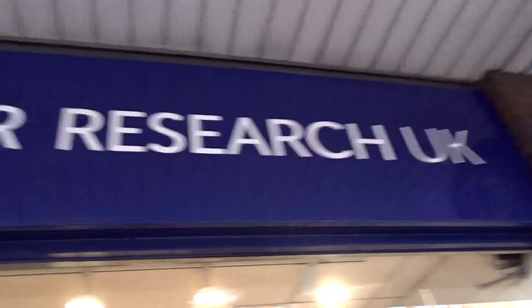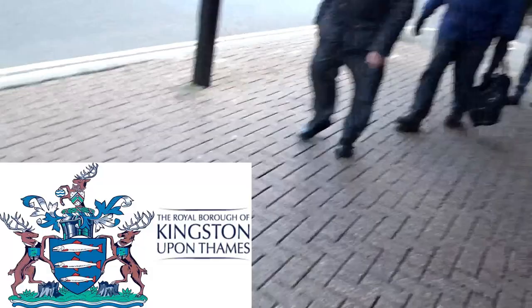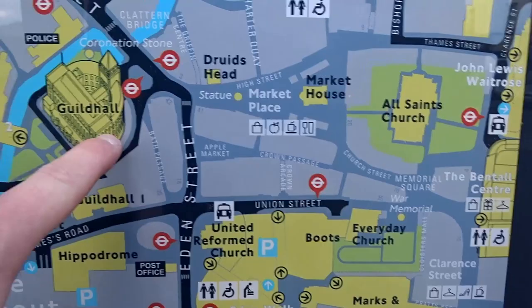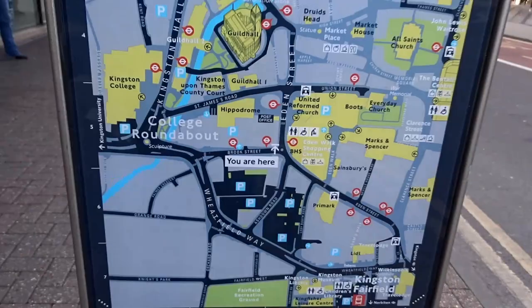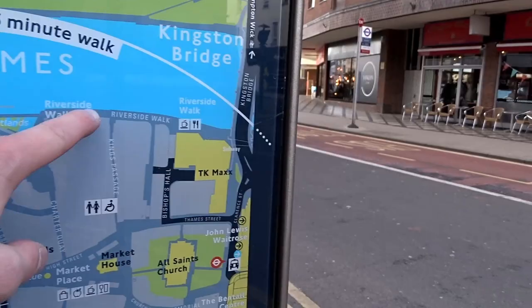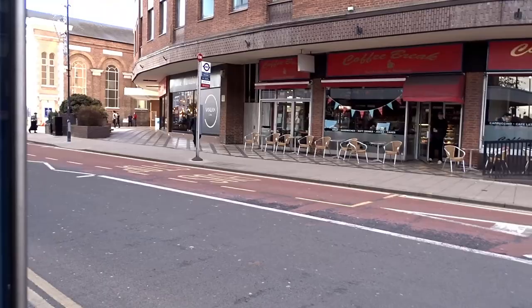First charity shop done. Picked up some manga books. Oh, chop it down here. Let's have a look. I'm here, Brook Street. And then go up to the church, Guildhall, Rose Theatre, show on later. Quite a few good places. And then you've got the Riverside, the River Thames, Kingston Bridge, going to Hampton Court, so a bigger place here, we are here. So what I'll do, I'll go to another charity shop, British Heart Foundation, I'll see you in a bit.